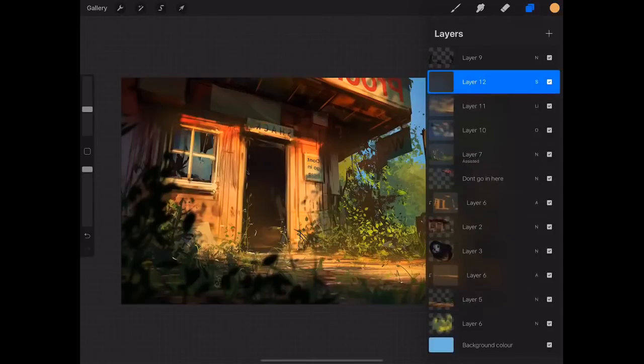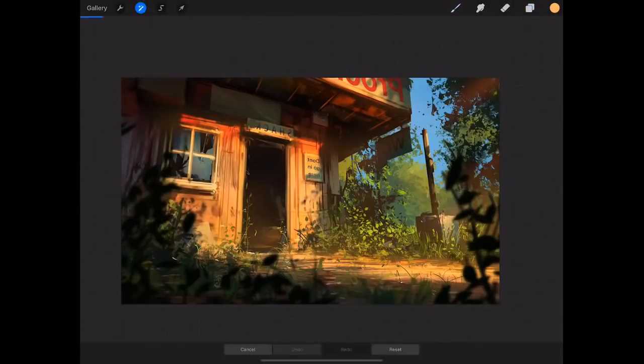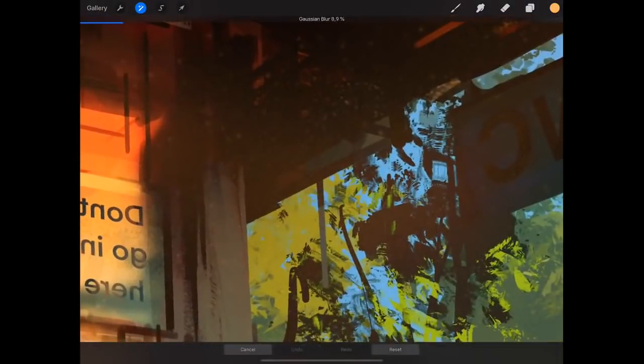Screen. Should I blur that just a tad? A little. Slightly blurred.